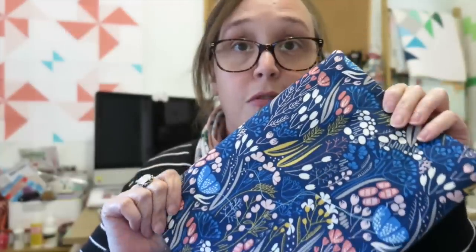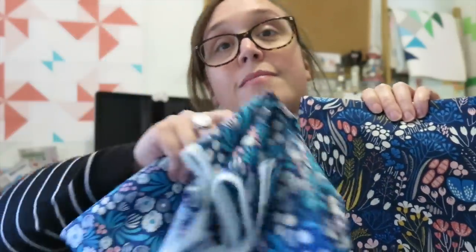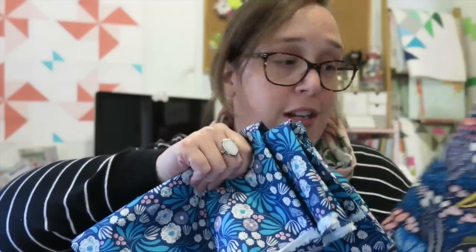So this is the one that I was originally going to use. And it's just a little bit dark. I still really do love this. But I think this is just a better type of blue, and it just goes so well. The colors just match so well. So I was able to get a little bit more of this one.